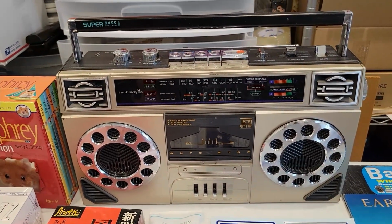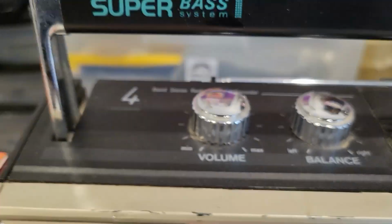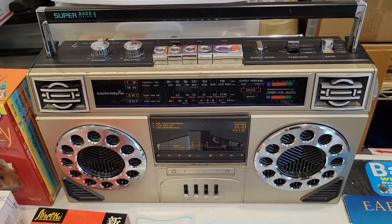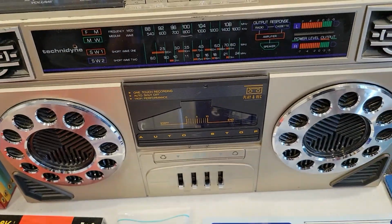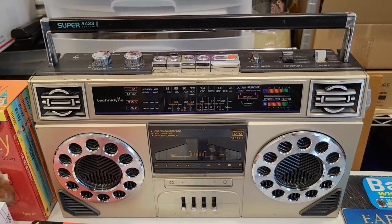Sold this radio boom box. It is a Technodyne super bass. Ooh, that's not focusing very well. Anyways, this guy, I paid $5 for it at a garage sale, and it works, except the cassette part doesn't work, and this door's off, and it's a little funky. You might even be able to see some of it right there. If I open it, it actually kind of falls off. So I listed it as is, for parts.